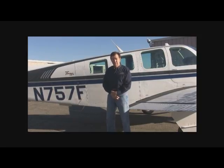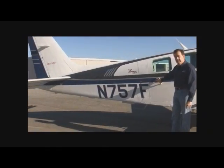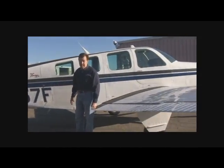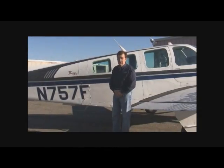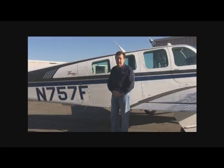757 Foxtrot is in great condition. Take a look at the condition of the original paint. This airplane has original paint and interior. It's always been hangared. It has no damage history, and it's had very good maintenance. It's only had two basic shops that have worked on the airplane since new, and that's Aerodyne in Chesapeake, Virginia, and also Piedmont Hawthorne, which is now Landmark Aviation in Norfolk, Virginia, because the airplane was a Virginia airplane all of its life, one owner.